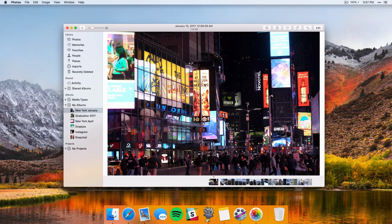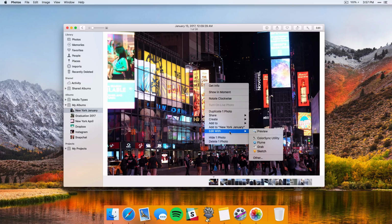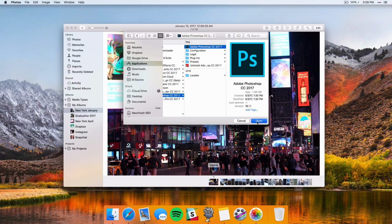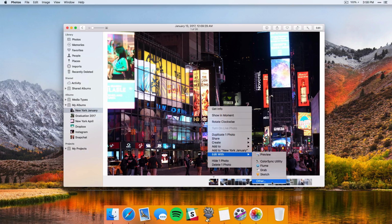To do that, all you have to do is right-click on the photo, select Edit With, and then if you don't see the app that you want to edit with, go to Other and select Photoshop, or whatever app you're using, and then select Open. Now the only downside here is that if the app you want to edit with is not showing up, and you open it with that app, it's not going to appear in the menu, which is frustrating if you want to work with that app every time.